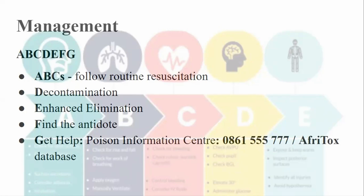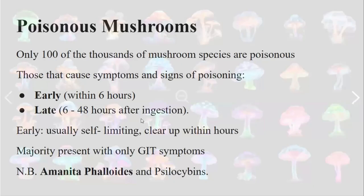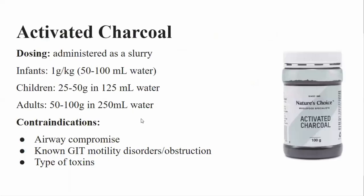We can contact the Poison Information Center. So that is the number over there. And for instance, at Helen Joseph, they do have this Afritox database that can help you get information, not only on the plants, but in general about substances, drugs, and also helping you with management of these patients. So activated charcoal, as I had mentioned, this is used for elimination, gastric elimination.